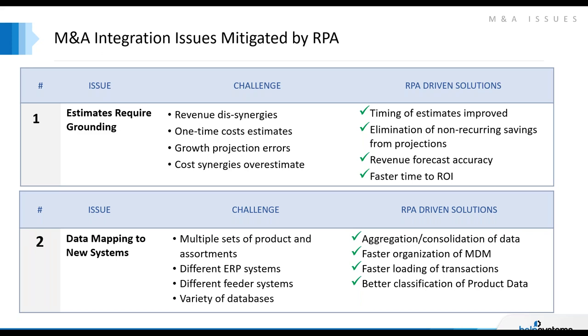Great point. Absolutely. And the issue is data mapping to new systems. So the challenges presented in data mapping is that there are multiple levels of complexities caused by business practices and culture that slow the integration down. So multiple sets of products and estimates of growth, ERP subsystems that organize data differently from the parent company.